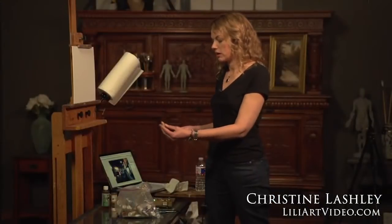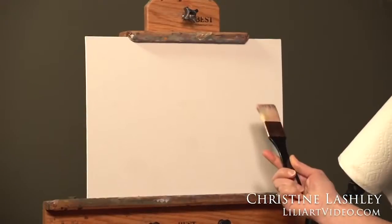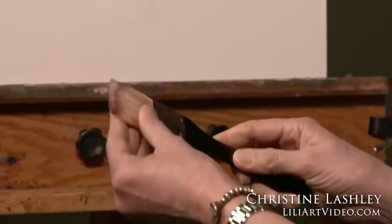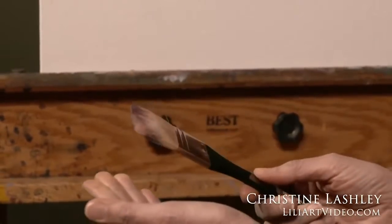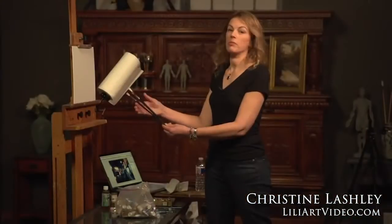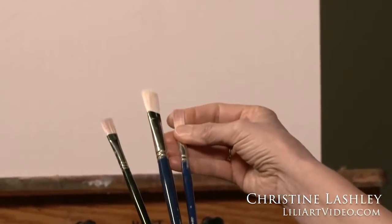I've got some hog hair bristle brushes of varied sizes. I even have this brush, which is kind of like a mural brush. It's made of natural bristles, and you could probably find something similar to this in the hardware store if you wanted to. You don't necessarily need an artist brush. These are my favorite brushes, and I like a more stiff or resistant flex to the brush.